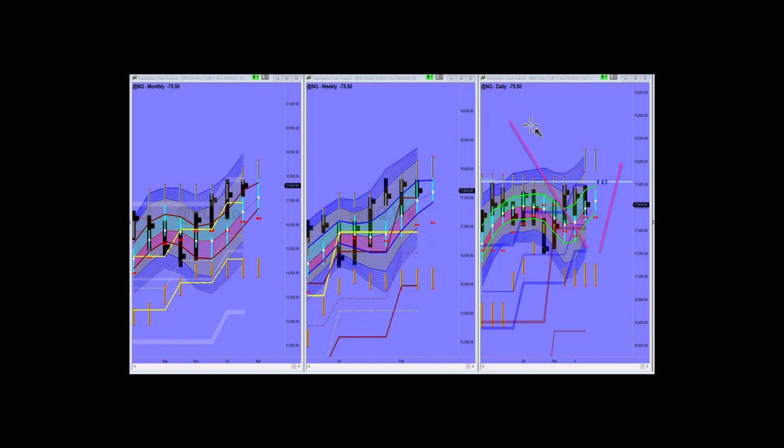Again, the daily's been in congestion, and the weekly has moved inside the envelope, and we're in an area of higher time period resistance. So what we expect to see is prices vibrate around this area, sandwiched in between higher time period support and higher time period resistance. And I don't think the daily weakness is done yet.